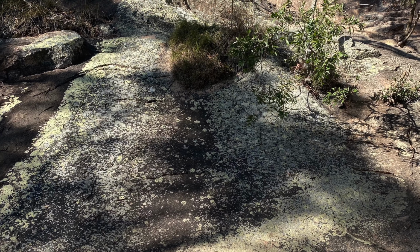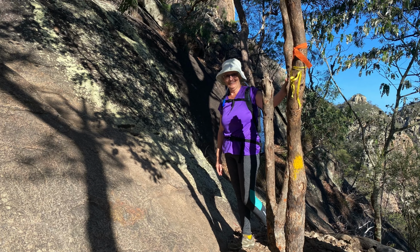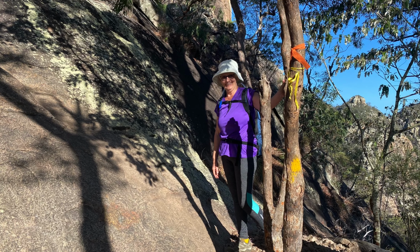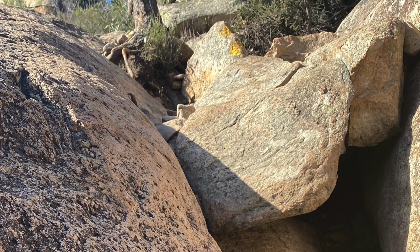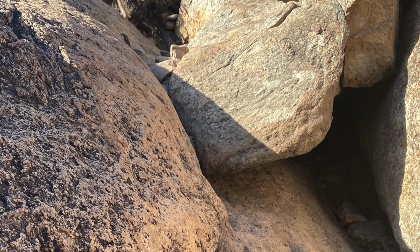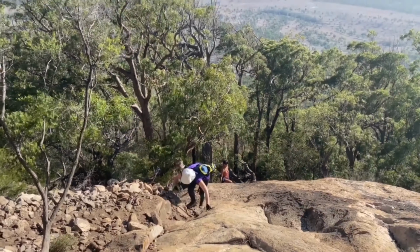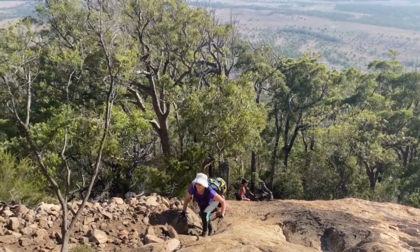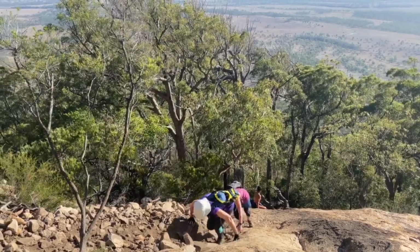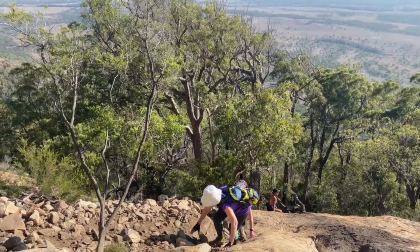And now the real tough bit, the rock scramble and the rock climb, trying to find footholds and trying not to slip backwards. Watch out for this stuff that's loose. Oh, they're loose, Marianne. Don't, yeah.